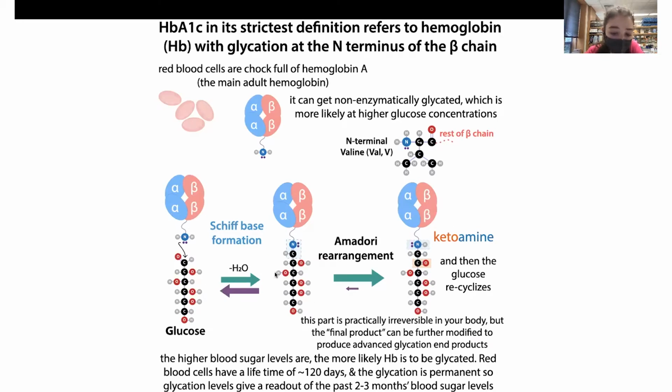We'll go more into the details of this. But the reason I say HbA1c in its strictest definition: where does this HbA1c name come from? You might think it comes from the fact that it was happening on the A chain, but that's not it. It actually happens on the B chain, the end of the B chain. It's important to note that glycation can happen to other places on the protein, and with other things besides glucose added, but HbA1c in its strictest definition refers to when you have a glucose being added to the valine at the N terminal.